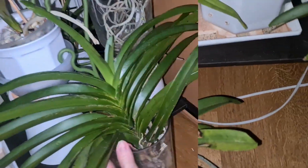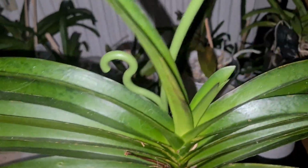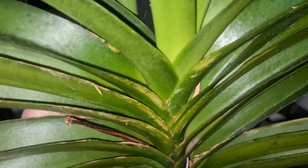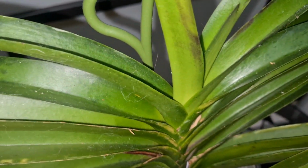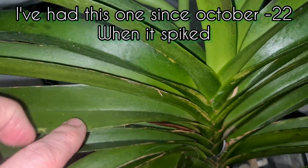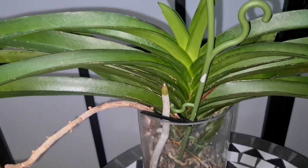Anyways, this one, well, it's not so funny. It's not blooming for me, but I think I've tried almost everything for it now. But it's still not trying to spike. I've never had a problem with my Vandas in the past to get them to spike. They were the easiest orchids for me to get into bloom. Funny. Anyway, what about this orchid?